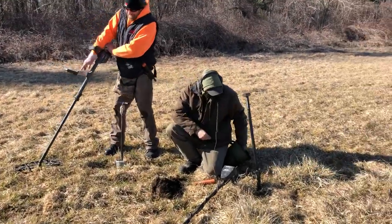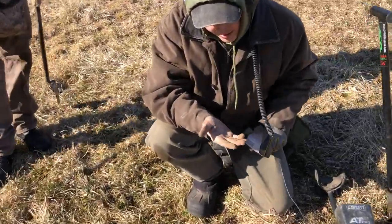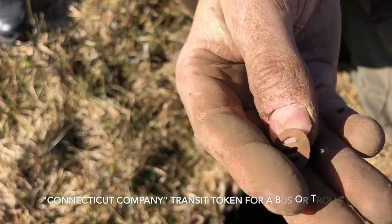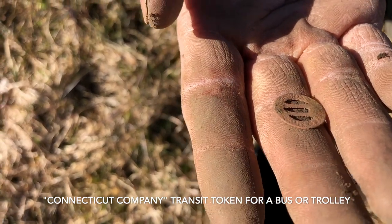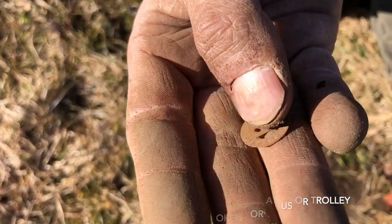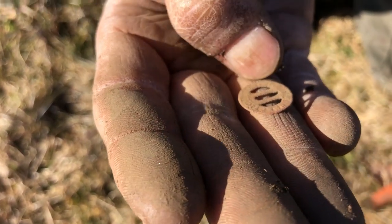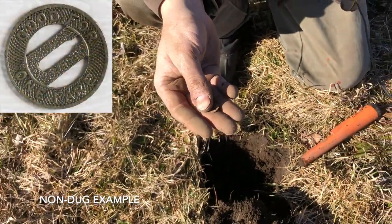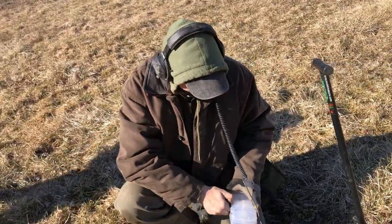Well, Lou got something kind of cool. What do we have? You said you have a token? Yeah, a little one. Funfair. Yeah, one of those little transit tokens. It's cool. Is it bus or train stuff? I thought those were buses, but I could be entirely wrong. It says Connecticut on it. How'd that hit on the AT Pro? Nice. 60s? Yeah, it was a 59. Wow. Cool. I think it was a 59.